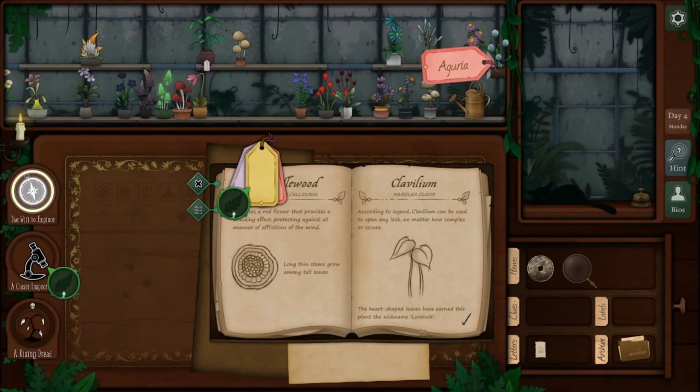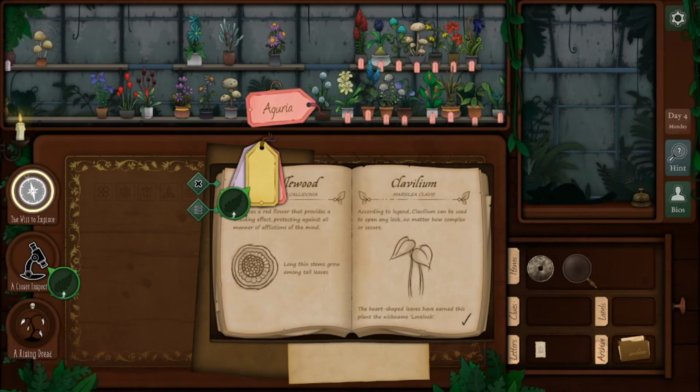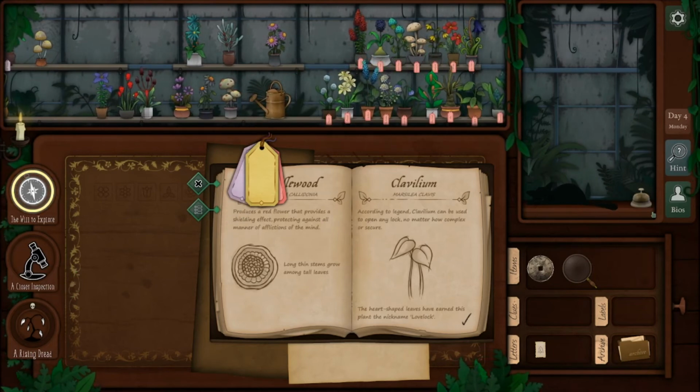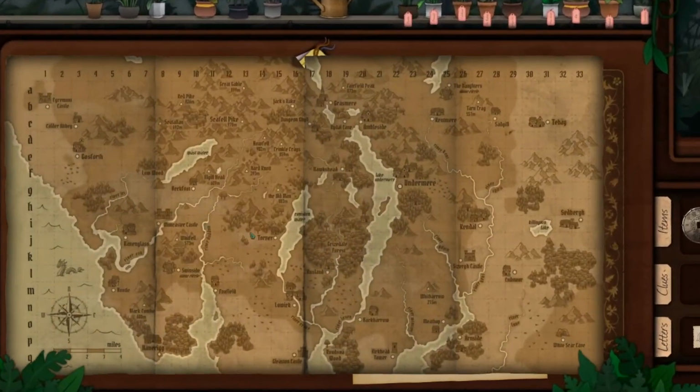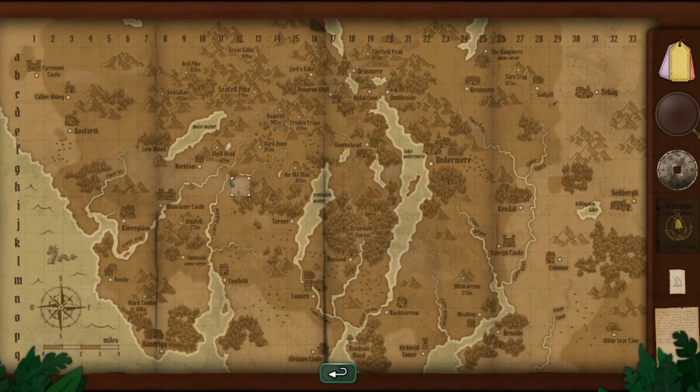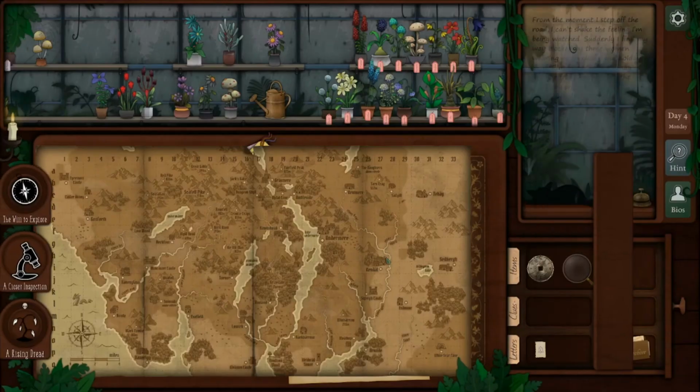And put it over with the others. So little space. Okay. Now I can try again. Northeast of Rustland. So here.